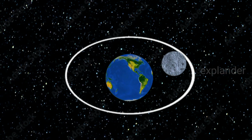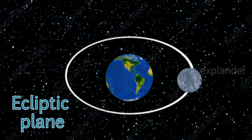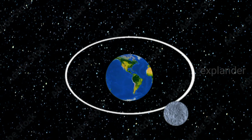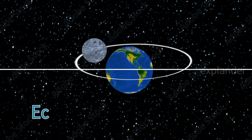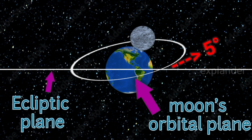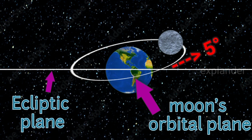Also, in both types, the moon will pass through the Earth's plane of ecliptic, but we can't be sure every time it will pass through it because the moon's orbit is different from the Earth's. The orbital plane of the moon is tilted 5° to the ecliptic plane. So the plane of the moon will be lower or higher than the Earth's plane.